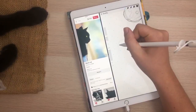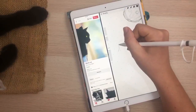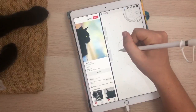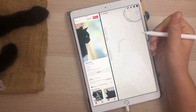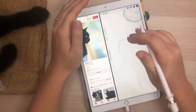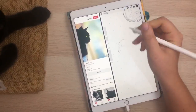So their nose kind of swoops. Swoopy nose, and then it goes to their forehead. And then their nose is rounded, comes back, and then they have these little lips. Why does it look like a human? Why does it look like I'm trying to draw a human face?